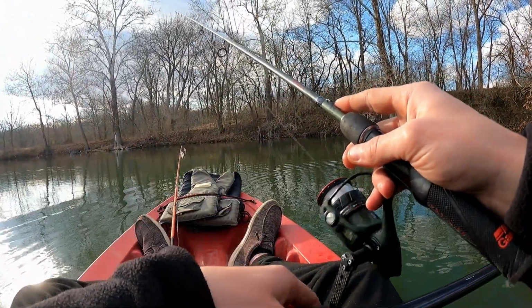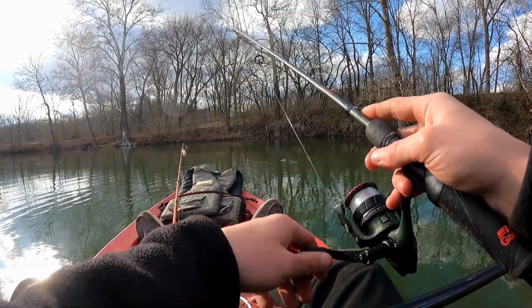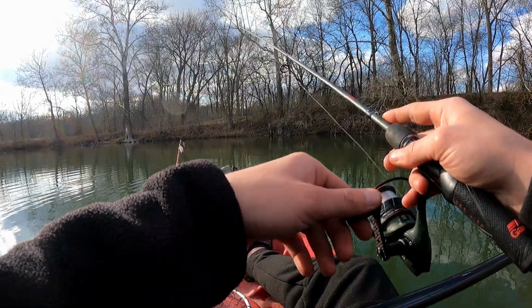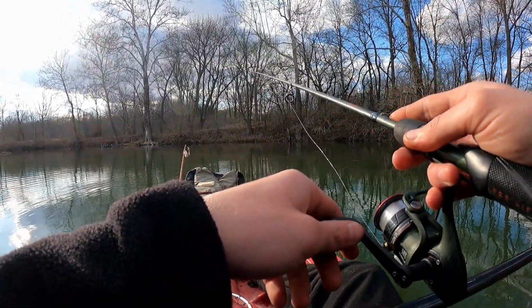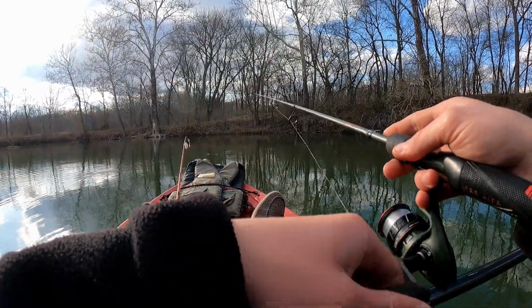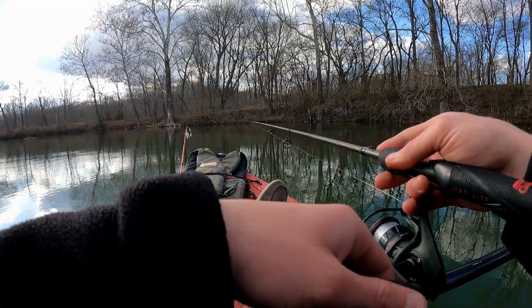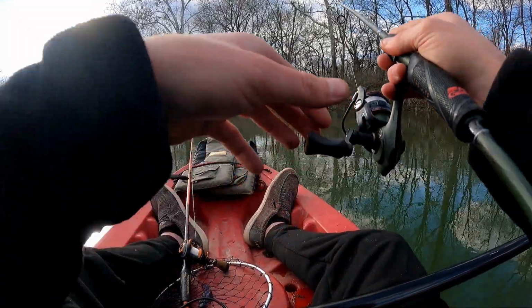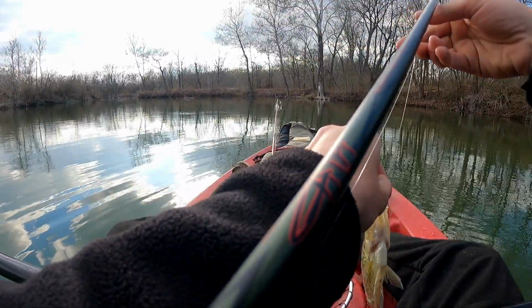So who knows where he's made it to from now, and if there's more in here like that. Seems to be a lot of smaller fish in here, which is fine. They're still fun to catch, especially when you're reeling in. They hit it right at the boat.